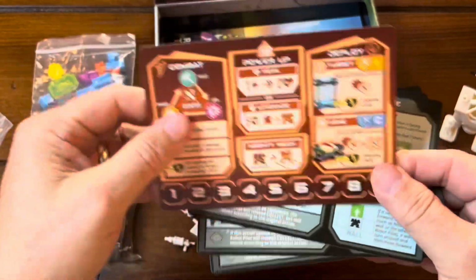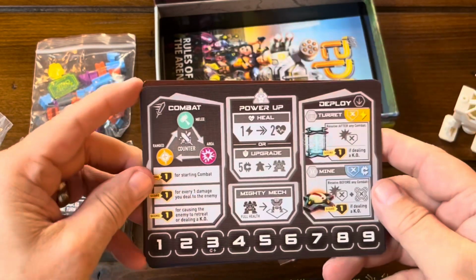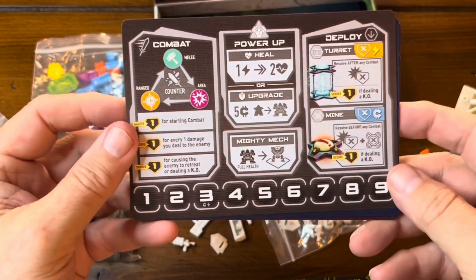And then we've got these, your different pilots. You've got 4 pilots. I guess with the second game, maybe I can play 8, but I'd have to do some tweaking of the meeples because they'd be the same color. So these are the different cards.